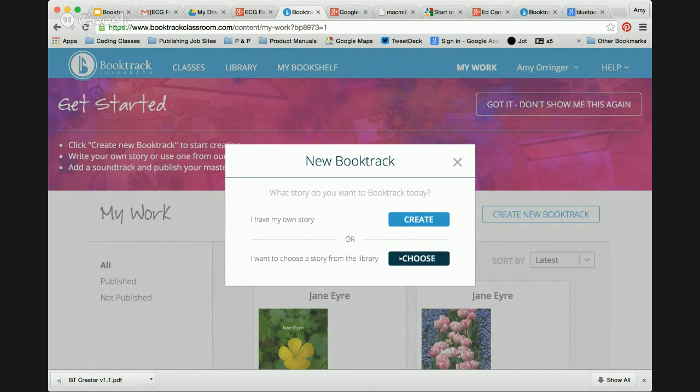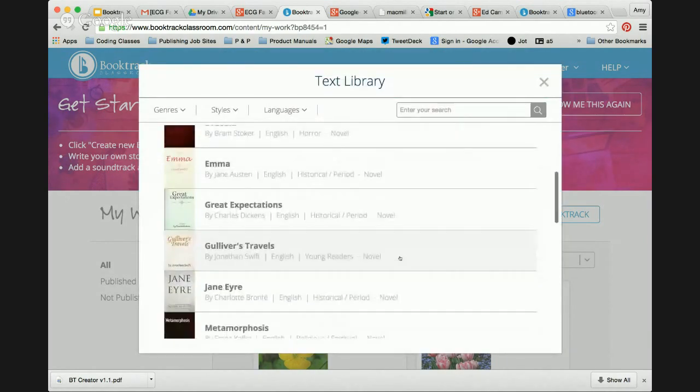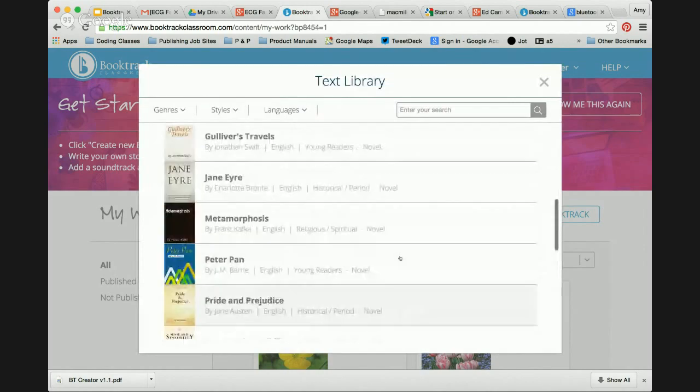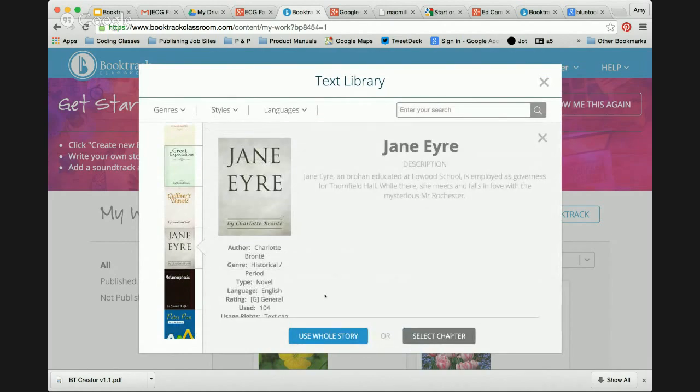Or you can choose text from our text library. So we have all of these classics for you to choose from. I'm going to choose Jane Eyre because it's my favorite. And you can either do the whole story or you can select a chapter.